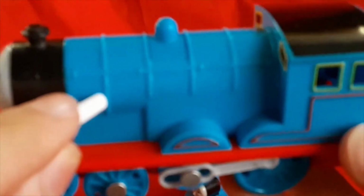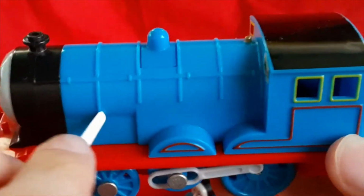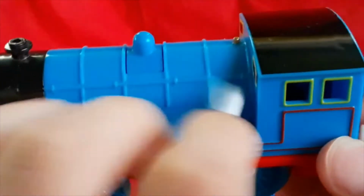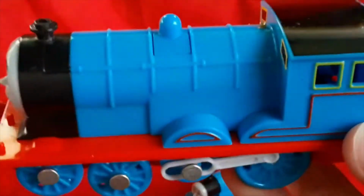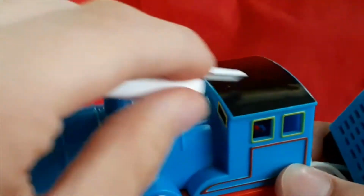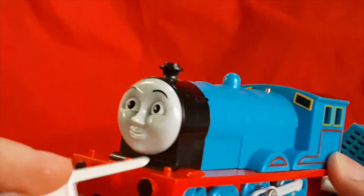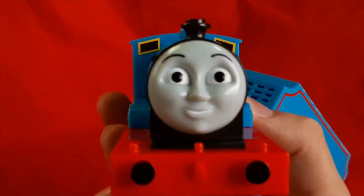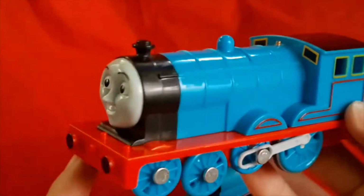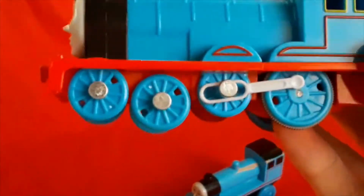If it'll focus the dang thing, it's got these 3D stripes where the red stripes would be, but they're not there, and the railing is there. Of course, you have the push-the-button thing for the talking feature. It does have a painted whistle and stickered windows. There's a CGI Edward face that's fine. It's not that great, but it's fine. Painted buffers. And the wheel area is very interesting.